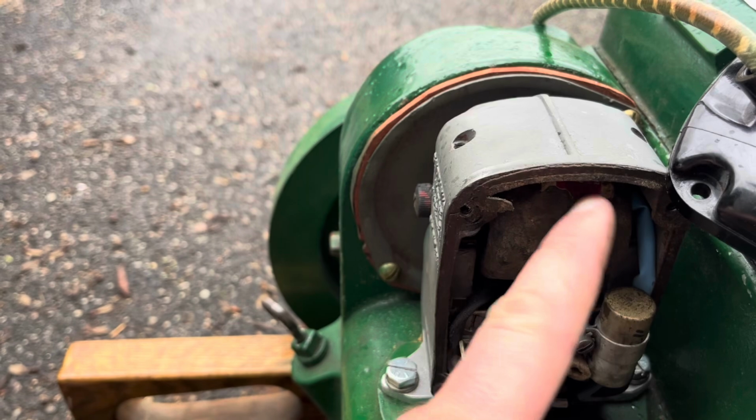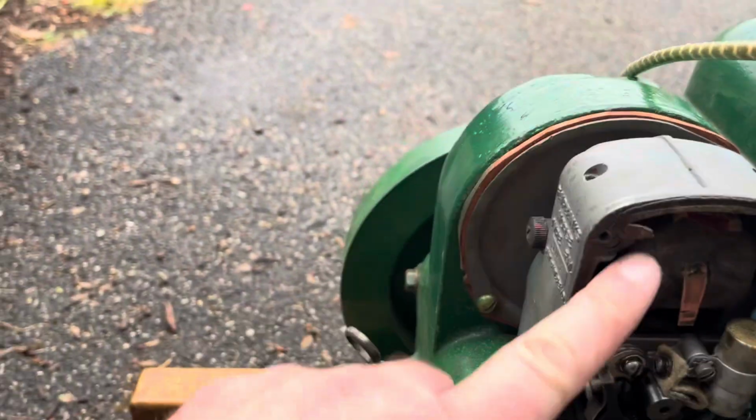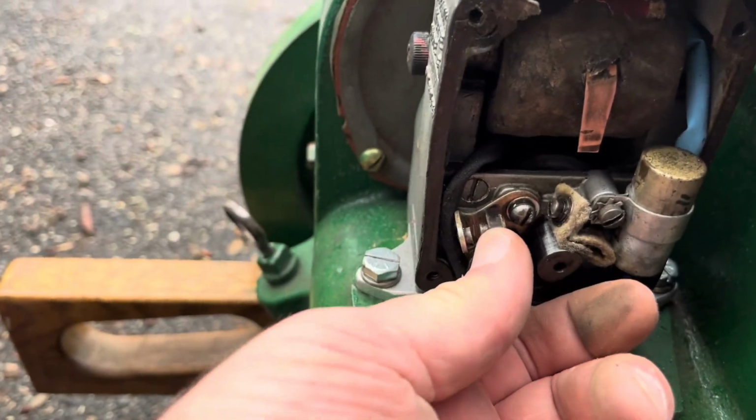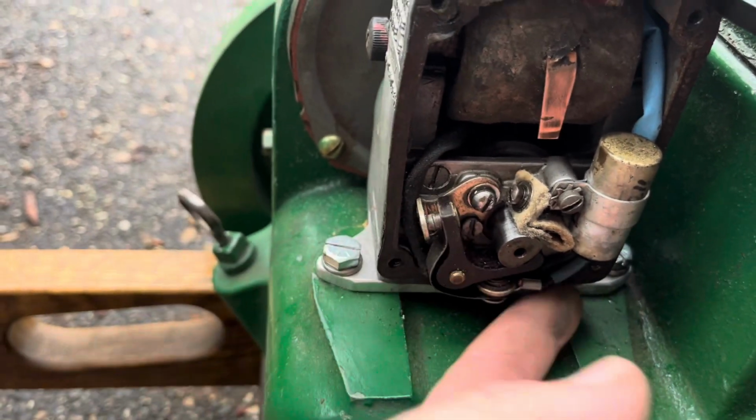This coil on here is really old looking, obviously. This is a little newer, and both of these Fairbanks have that red, like plastic coated coil instead of this old school coated coil. I'm gonna clean up the points a little bit more on here. We're gonna try to see if we get spark one more time.